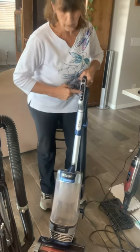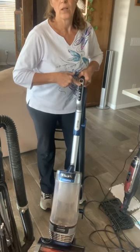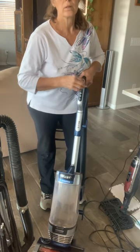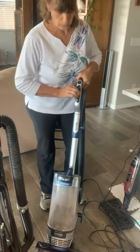So here you're going to get the most suction. Here you're getting medium suction. Here you're getting hardly any suction at all is what I'm trying to say. But down here is where you'll get your most suction on the hard floor.